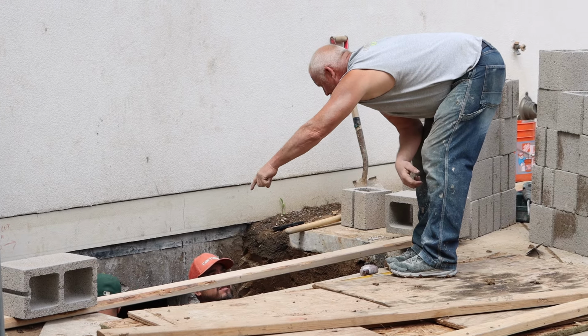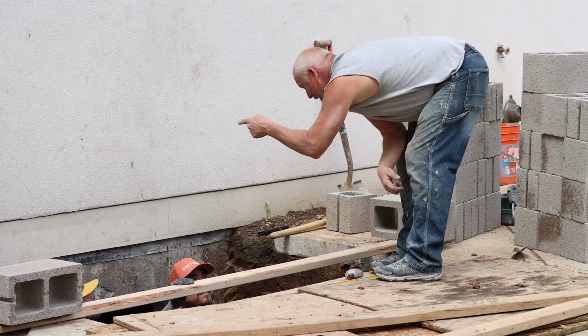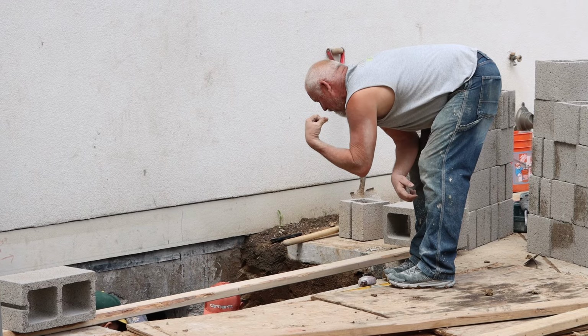And then we're going to have to cut the block on this one. But when we cut it, do I leave the opening this way or this way? I leave the opening this way, right?